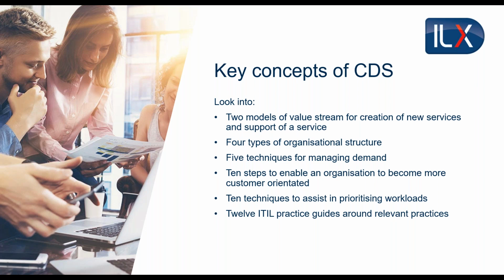First of all, for new services, as I've mentioned, so registering a new user, acquiring new software and hardware, getting access for a CRM product, for example. How do we do that? We've got to create these things from scratch. So the journey that we take there to understand the value being delivered to the customer is different to the second model, which is supporting an existing service.